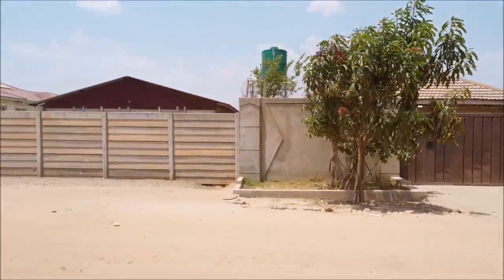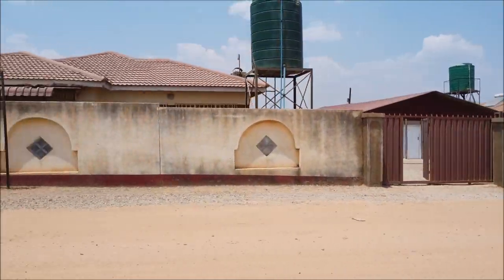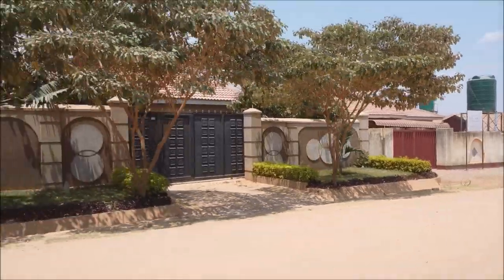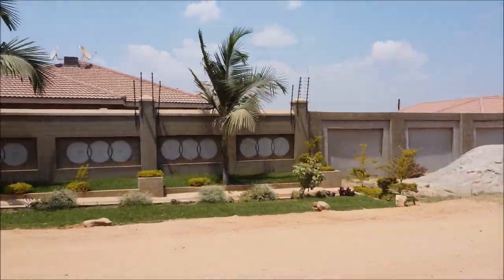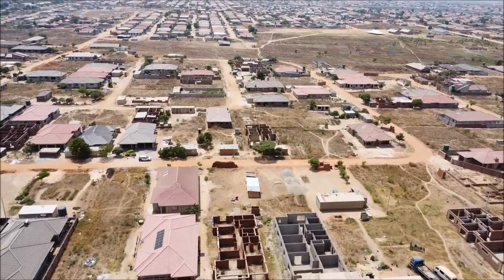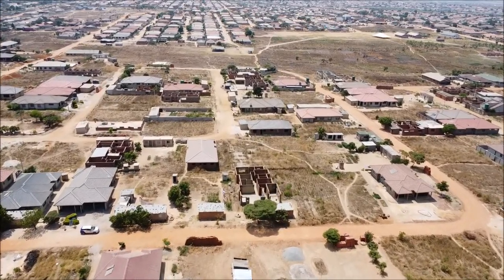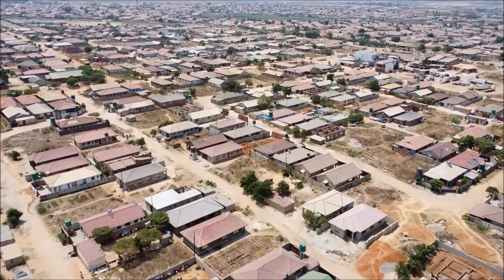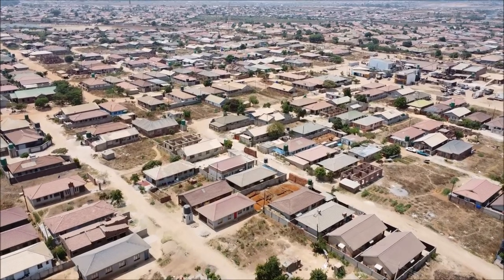Hi guys, so today I am taking you through Damofalls. Damofalls is an area which started sometime back, maybe 20 years ago, but the section I'm taking you through today is phase 5, and it's one of the newer areas. It's a new upcoming area. The average land size there is about 500 square meters, so it's a medium density area, and it has bigger pieces of land than the original Damofalls, which has around 200 to 300 square meters.